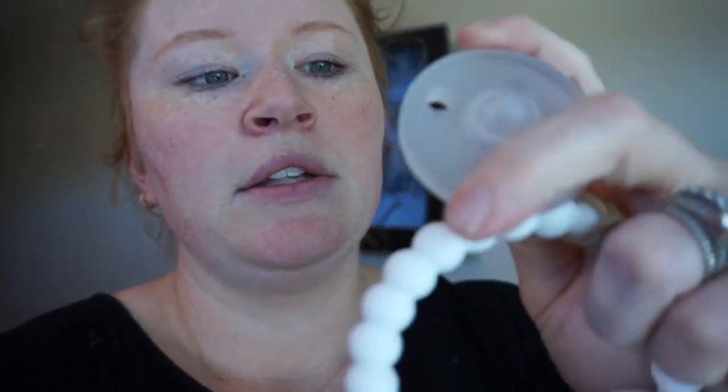So I'm just putting the toys back. And then I've got to find a spot to put his cutie stuff, which I love. This is the cutie teether, and this is the cutie clip, and this is the cutie pat. So it's like a teether and a pacifier in one. He's got a couple of these, so I'm going to find a place to put these eventually.